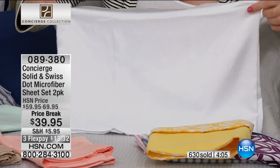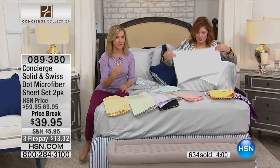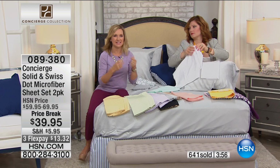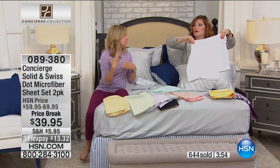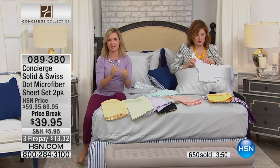Here's the white. Look at that white. I love the white. Oh, the white is beautiful. I would say, a wedding gift. White in microfiber is one of my favorites because what I find is it doesn't get that dinginess. A lot of times with white sheets, the more you launder them, they just get kind of dingy.